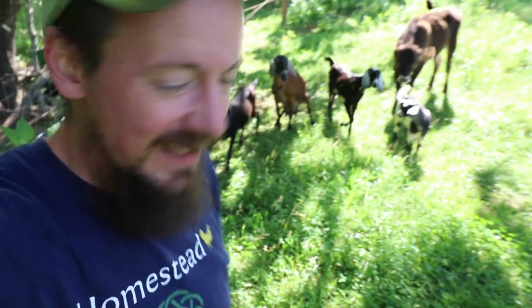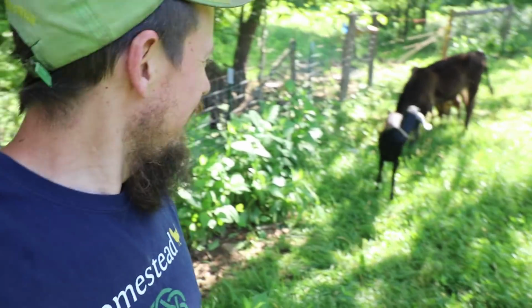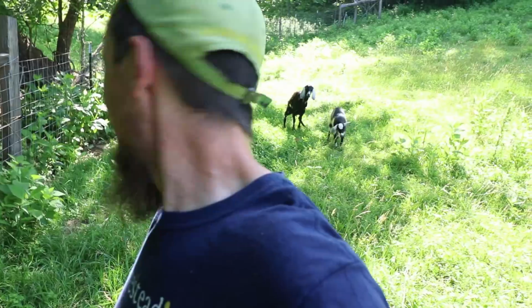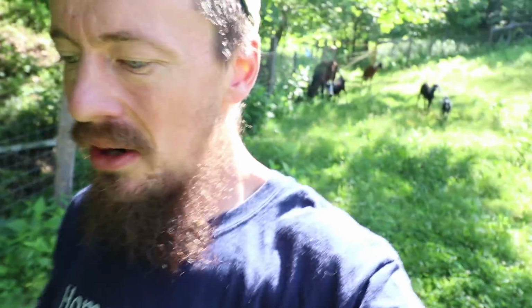The goats are doing good. They're in pretty good health. Raven we've had issues with kind of constantly, but she's actually looking better right now than she's looked. I think we got her copper deficiency taken care of, and everybody got wormed. She was looking a little bit scrawny there.